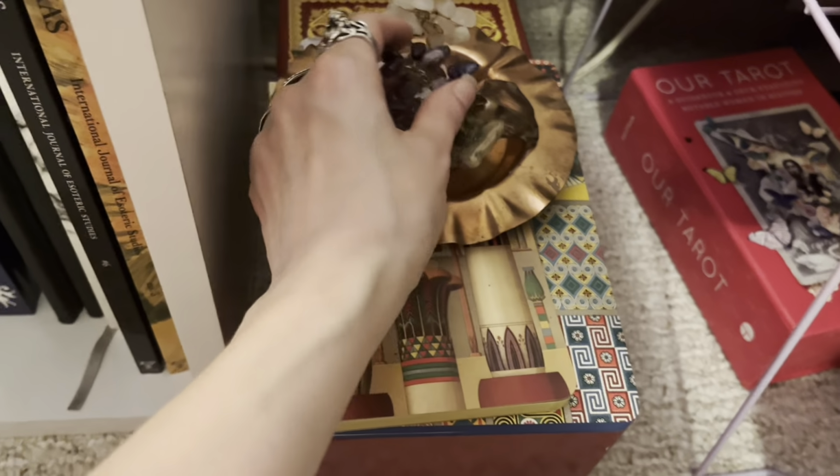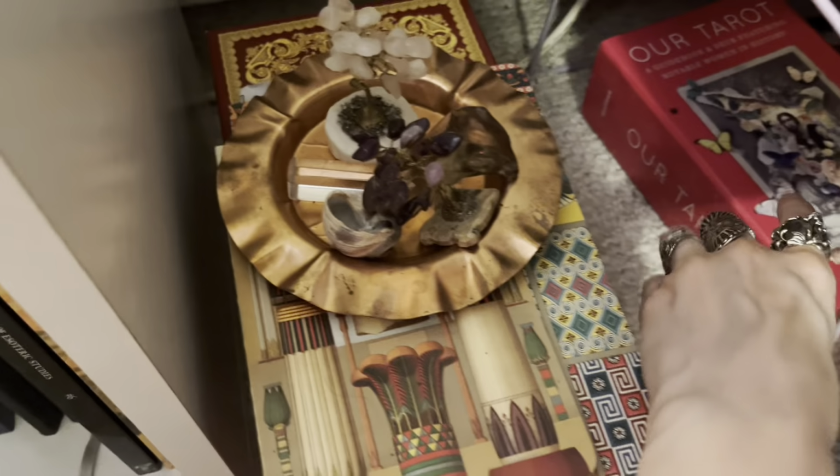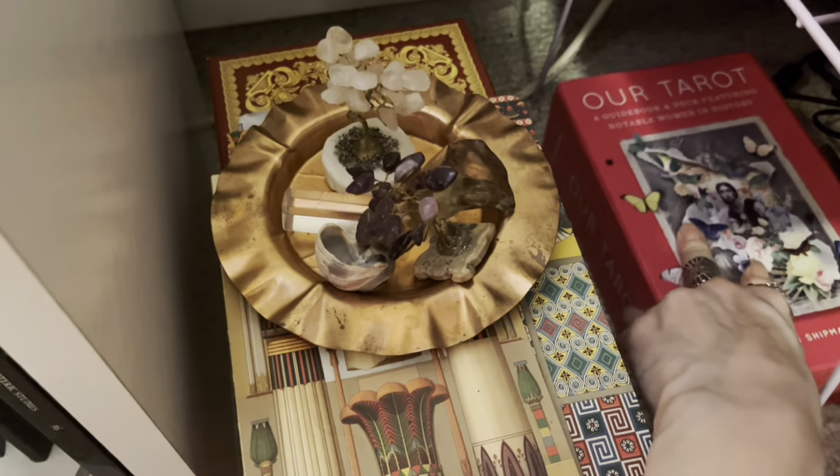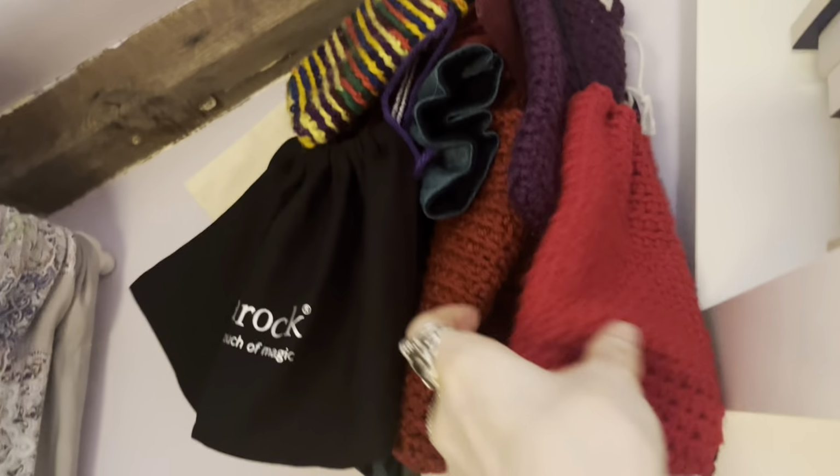These are some of my daughter's rocks that she kept in here. Some more notebooks. This is my daughter's tarot. I got her our tarot because she loves history and it's perfect for her. My laptop, there's some art I'm working on. These are little bags that I crochet.